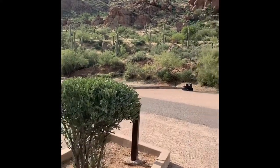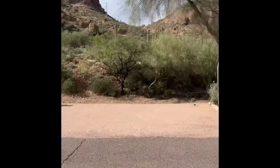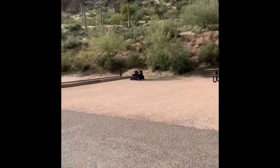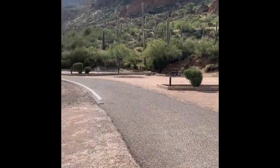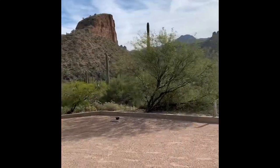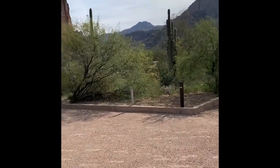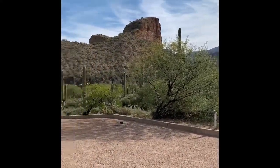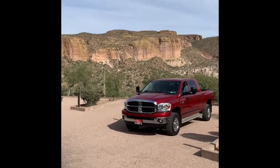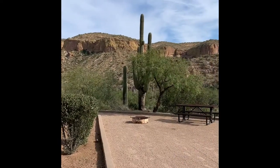And this site's a little bit shorter here. So are those. If you had a Class A, you could probably get a Class A in there. But a long fifth wheel, I would stick with these three sites, 37, 36, and 35. That'll do it.